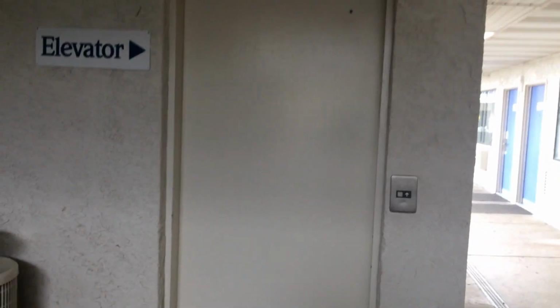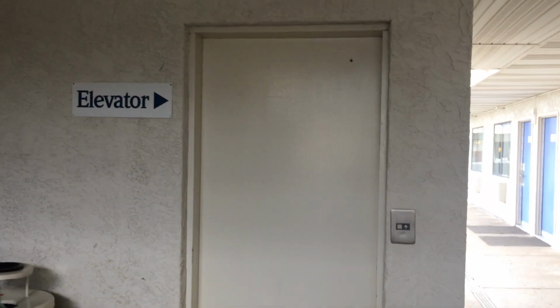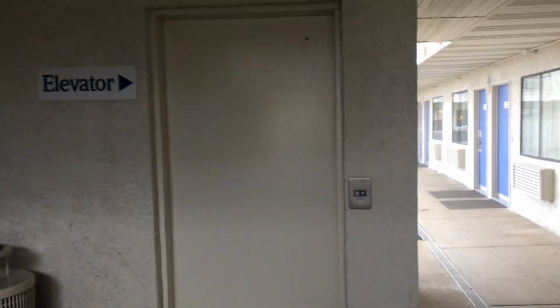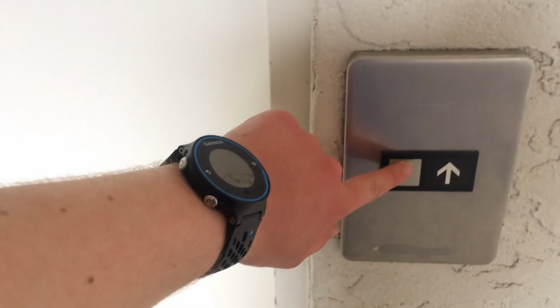And it turns out they do have elevators here. And plus it makes sense that they have elevators since it's a 3-story building. But anyways guys, with that being said, let's take a ride on it. It's an Otis Series 1 with flush button.